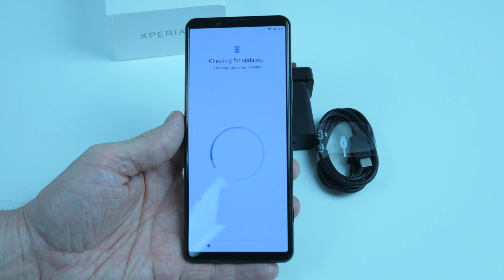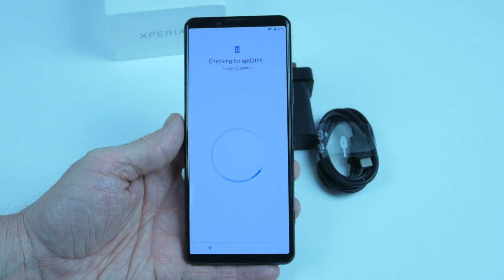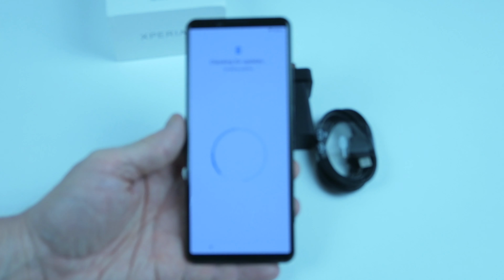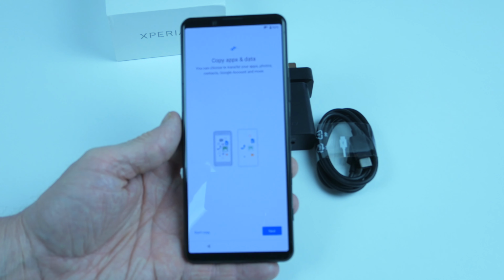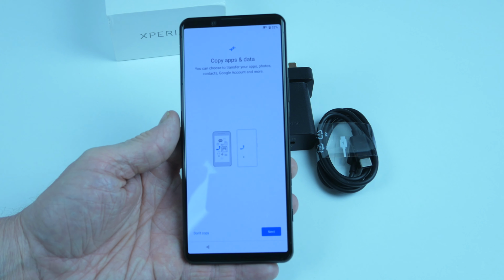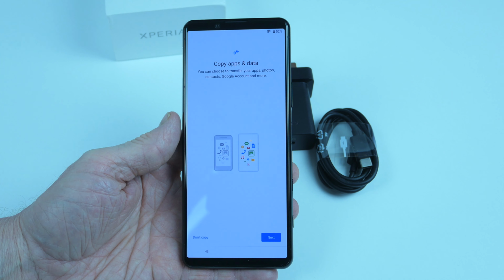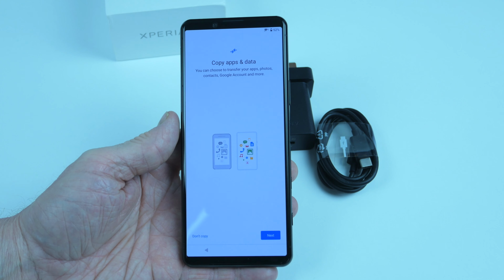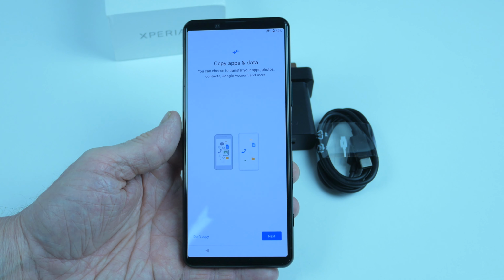Now it's going to check for updates. While it's doing that, I'll tell you about the phone itself. The phone is, as I said, the Xperia 5 II, and it's a full OLED 120Hz screen, HDR BT.2020, 6.1 inch, 1080 by 2520 pixels, 21:9 ratio, so it's a little narrower than most mobile phones that we get today. And it's got a 449 ppi density.